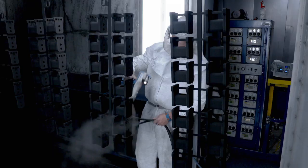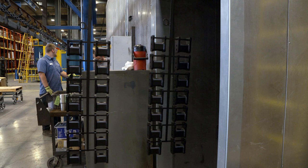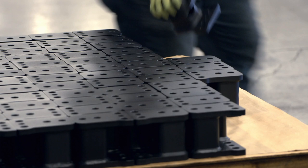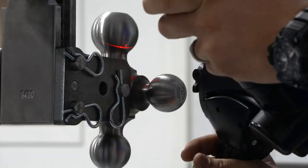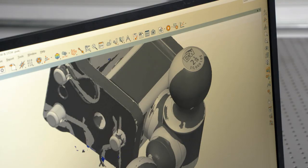The parts slowly track into an oven. Heat melts the powder and locks it to the hitch. Those completed parts trickle out still piping hot from the paint process. They need to sit for a bit and slowly cool down. While that happens, I get called to the office. It's like the principal's office. But it's Jeremiah's. Jeremiah Ivey's space, the place with the high-tech gadgets.